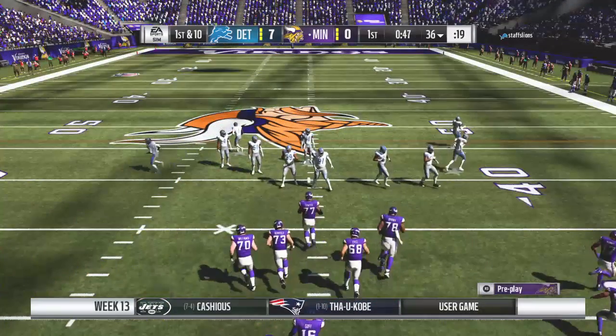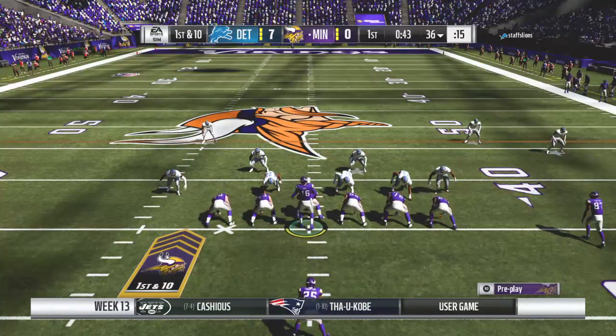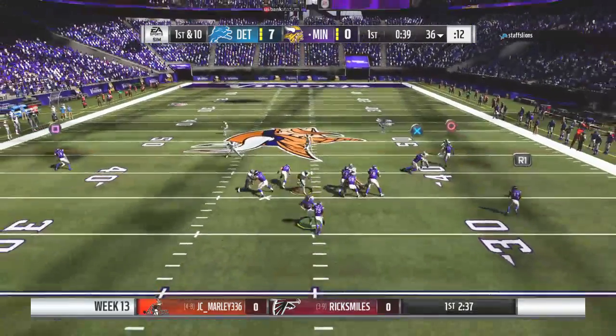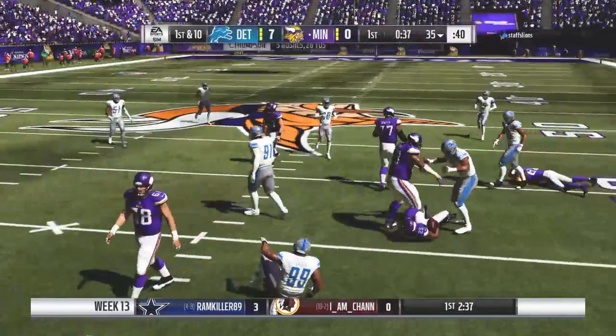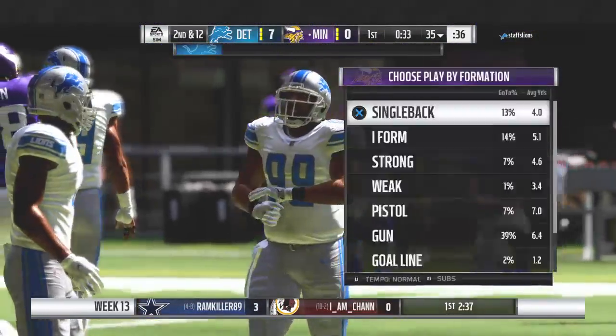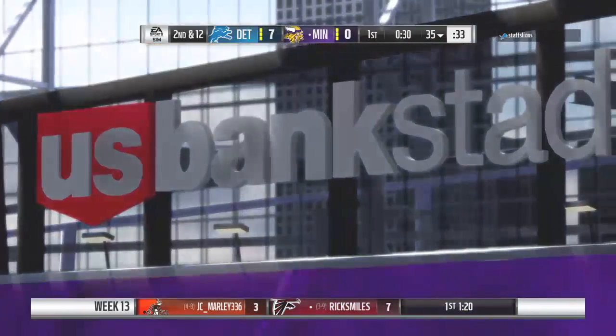So from the 36 now, 1st and 10. Running game working. They'll stick with it on first down. And that didn't fool anybody. He's going to be dropped in the backfield. That's going to go as a loss of 2, and it'll be 2nd down.